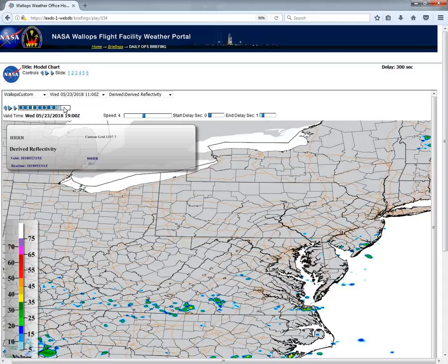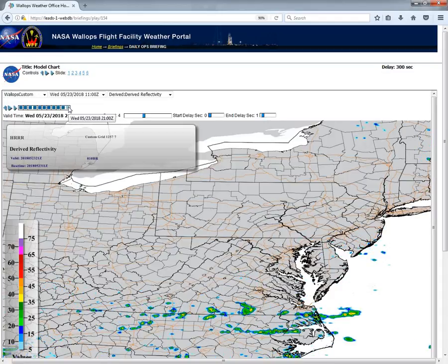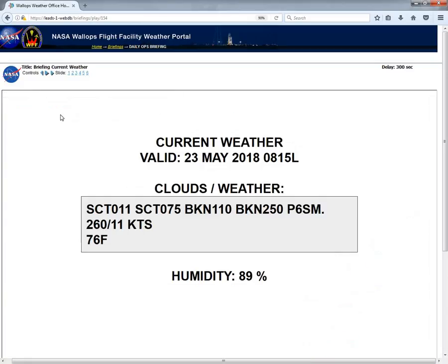This would be about 3 o'clock in the afternoon when the threat for those showers occurs, but very low chances, only about a 10% chance of any kind of activity occurring, and most of that will be well off to our south. Currently out there, we've got multiple decks of clouds. A scattered deck of clouds just about 1,000 feet in the atmosphere, a scattered deck at 7,500 feet, a broken deck at 11,000, and then another broken deck at 25,000 feet with unrestricted visibilities.